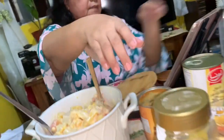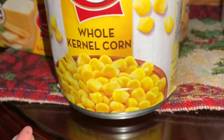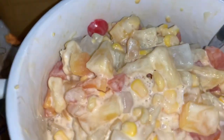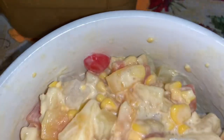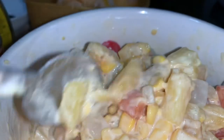Actually, I put it already, a sweet corn here, and I mixed it already. And this is the corn salad mixed fruits. And I put whole corn kernel, whole corn. I mix it in our mixed fruits, and these are the mixed fruits guys. It's so yummy, and we will taste it now.